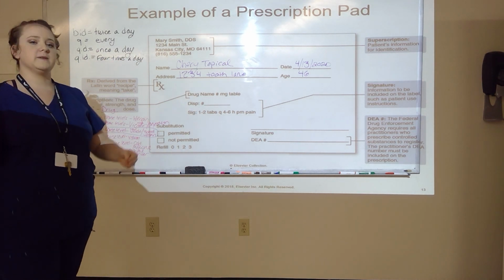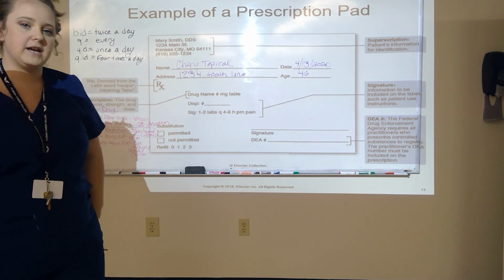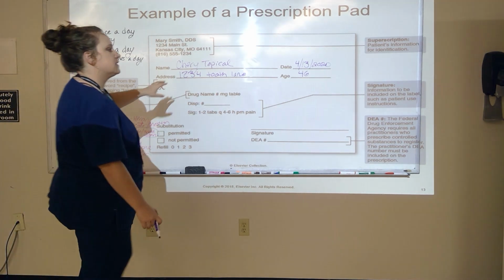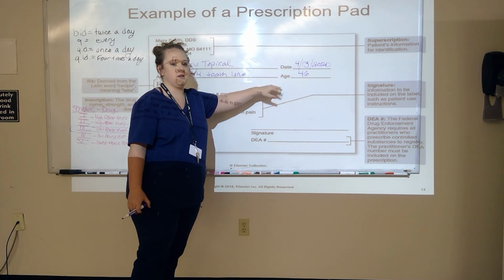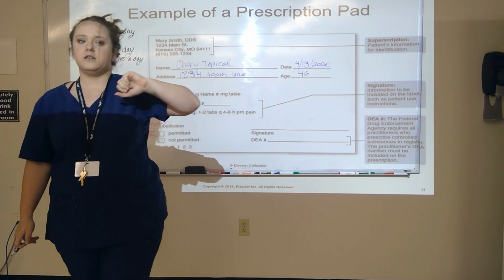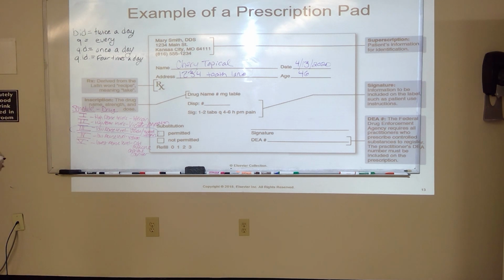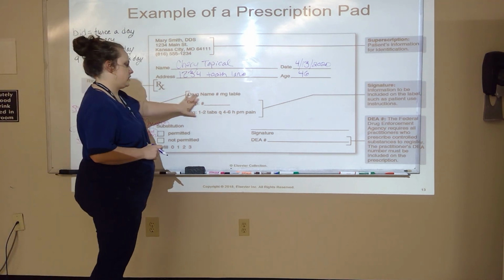Because when they go to the pharmacy, they have to confirm that you are the patient that we are giving this prescription to. So they are going to confirm the address, your birth date and your age, and your insurance if you have it, things like that. That's why that's so important. Okay? Now the next thing is you're going to put the drug information down here.